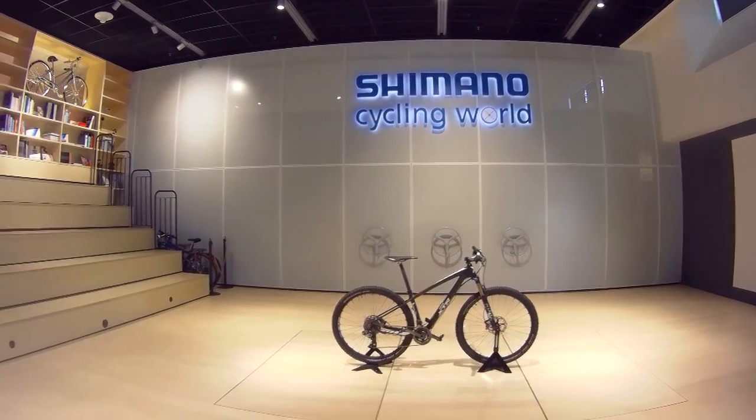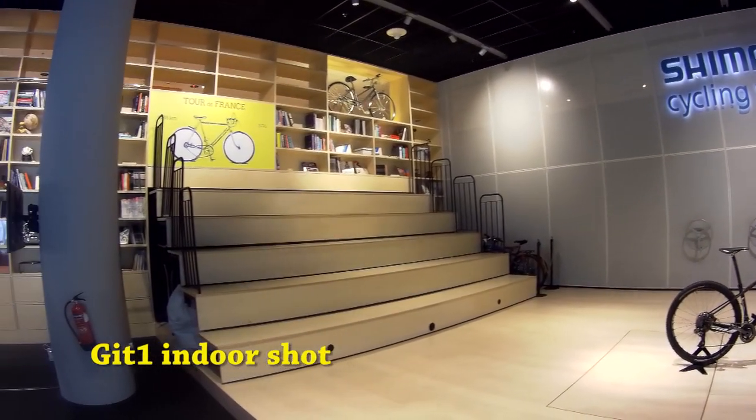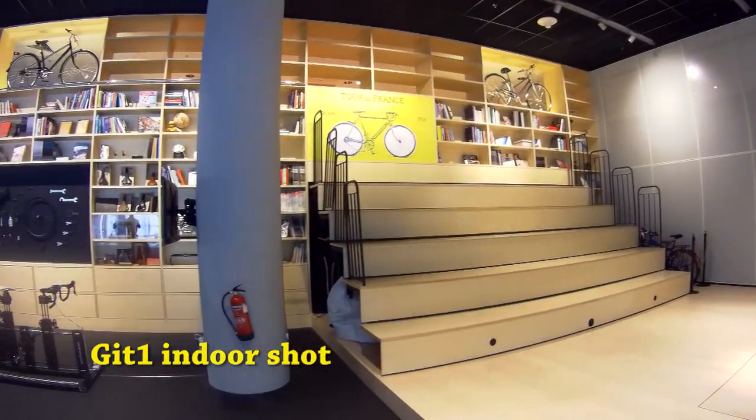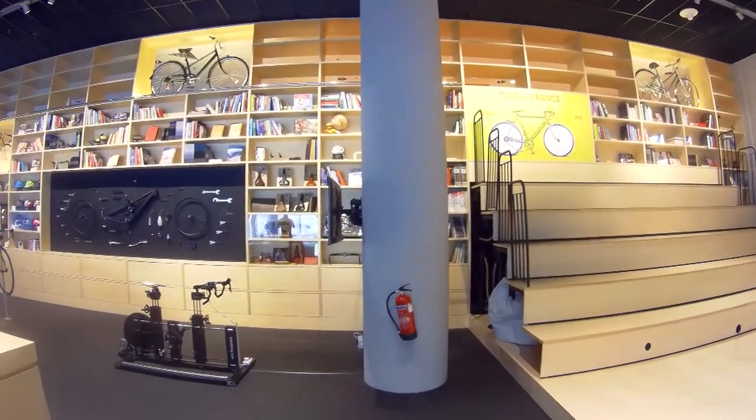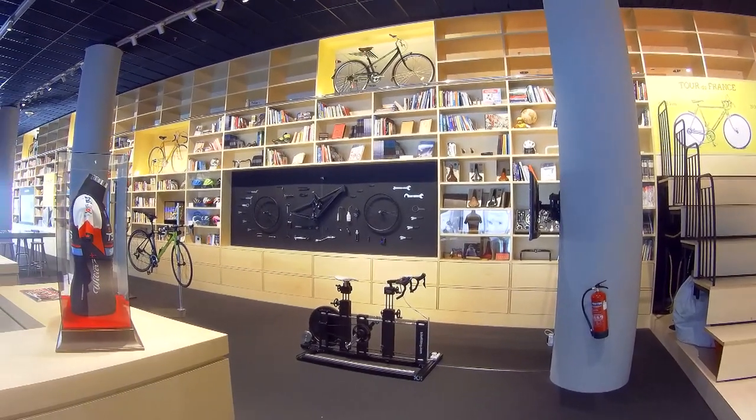Around the corner is the Shimano Museum, where I used to ride the Shimano racing bikes. So this was shot indoors. I was kind of excited to see this smaller museum. It kind of brings back some old memories.